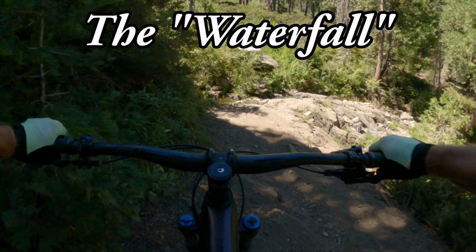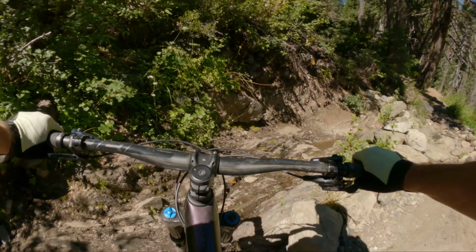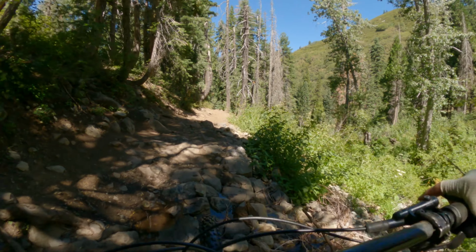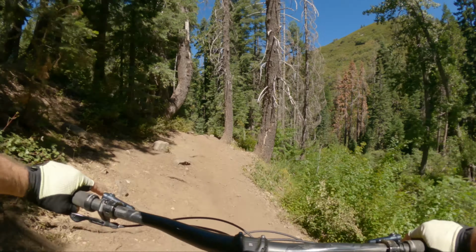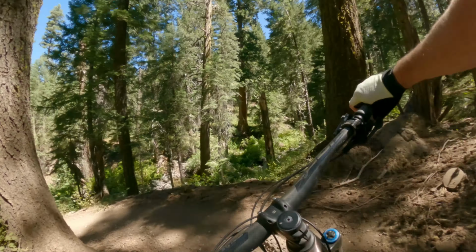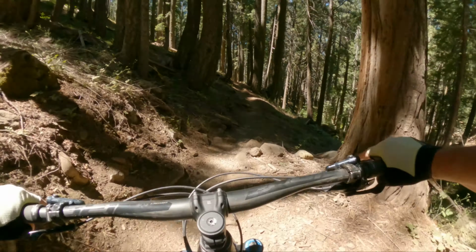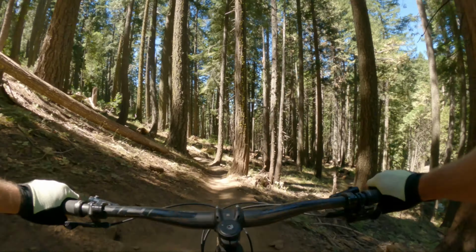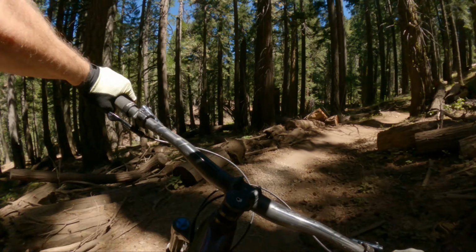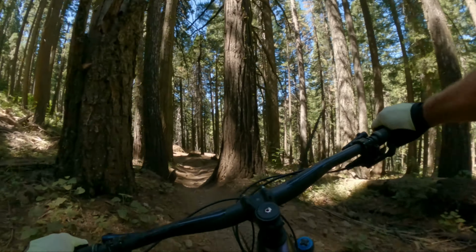So this is the waterfall section. This is a very cool canyon-y section here with the ripping flow of water down to the right. And a little further up we cross a bridge, I remember. And then there's a brief climb to regain some elevation.